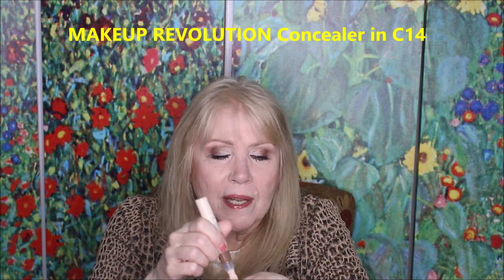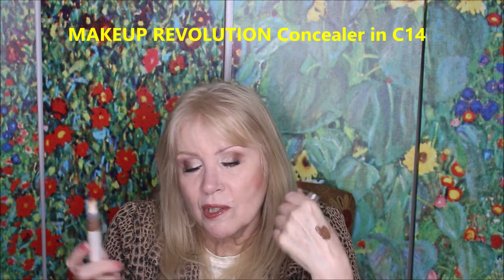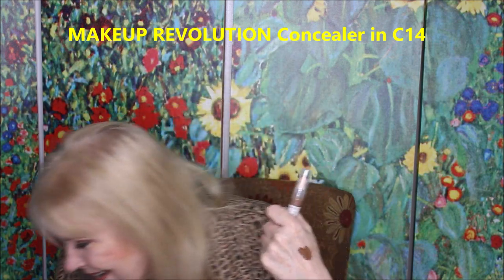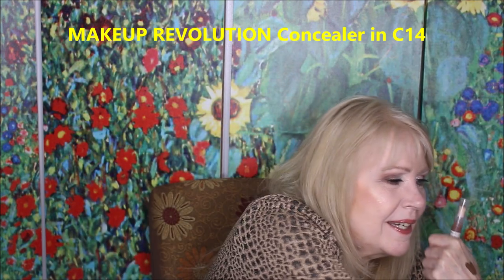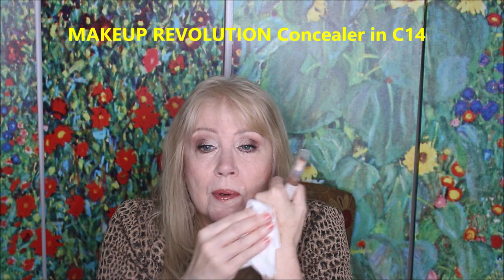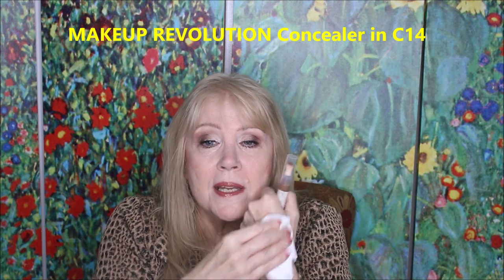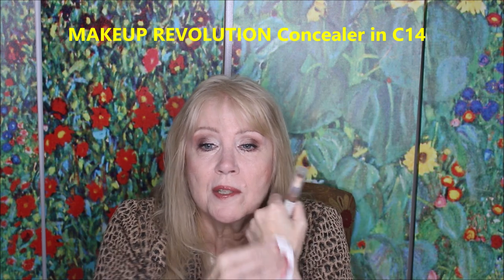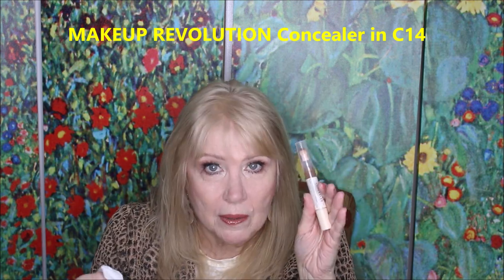Somebody said it was like the same thing as Charlotte Tilbury's contour wand. No, it is not. And the reason it's not is that it is a different formulation for one thing, but it sets up so quickly and it does not blend very well. It's not really meant to be a contour. It's meant to be a concealer for deeper skin.